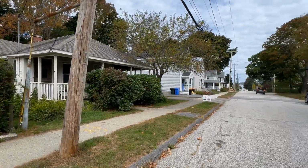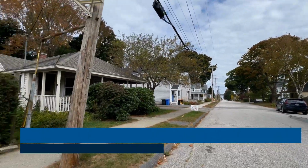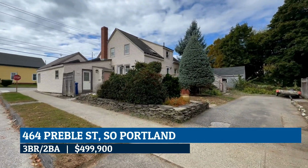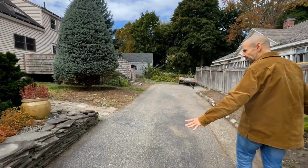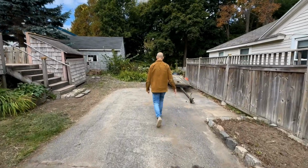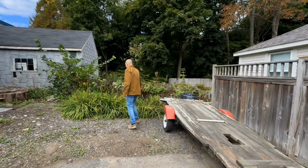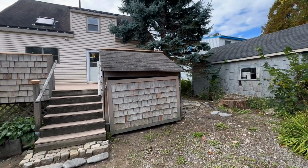So you can see we just came up from the beach right down the street here, and we are on the corner of Willard and Preble Street, and I thought we would walk around out back and then we'll head inside. So you've got some nice space for gardening here. Good sized yard. And the property line is right around this fence area here. And you have a deck out here.